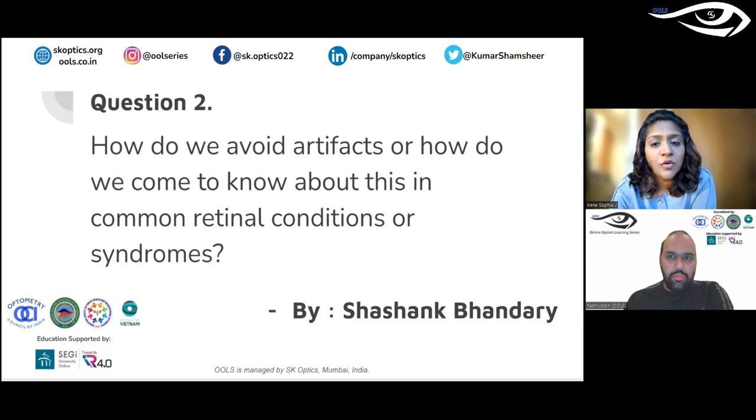But yes, how to avoid artifacts: when we fix the electrodes, we do have to check the impedance. The impedance needs to be within 5 or 10 kilohms, depending on which test. So once we fix the electrodes correctly and the impedance is well within the acceptable limits, we know that there is not going to be any artifacts in the testing, and the result that we get is going to be perfect.